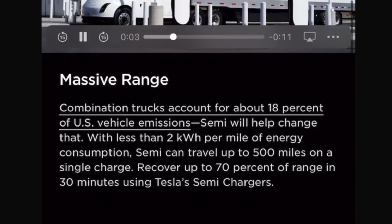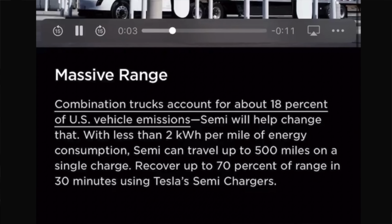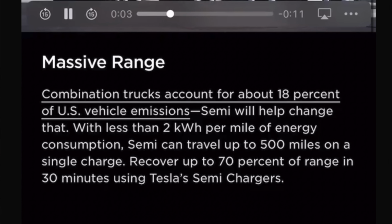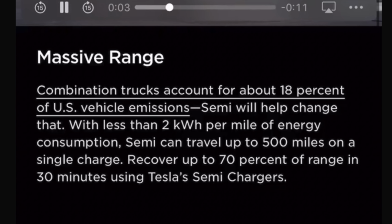So that improves on efficiency, likely improves on the wiring, and efficiency and weight are very, very important factors with the Semi. So the fact that it only needs 3 motors, I see that as a win. And the other new charging stat that they're doubling down on, which is pretty impressive, is they're saying using Tesla Semi chargers. I've noticed with this new webpage, they don't have any mention of the term Megacharger anymore. Maybe they didn't like that name for whatever reason, but they're saying they can get the Tesla Semi with 500 miles of range to charge to 70% in 30 minutes.